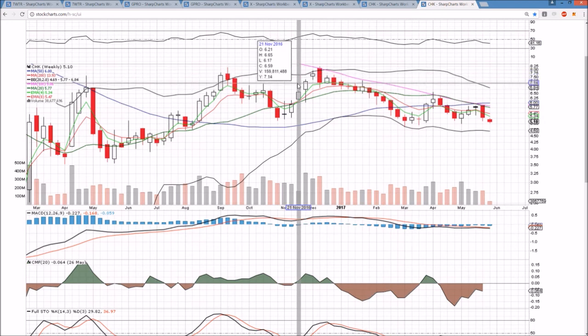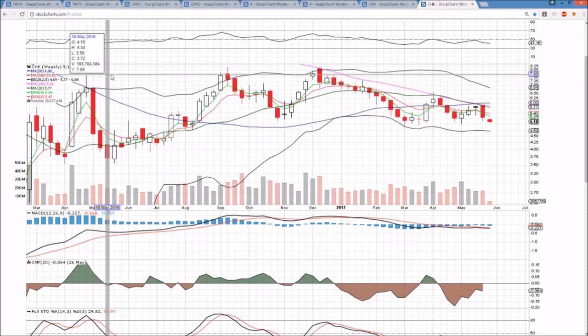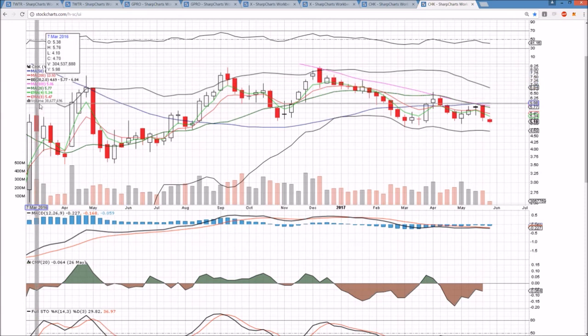So that's what we've got heading into this next day, Wednesday, tomorrow, and we'll see if the GoPro bulls can hold on. Keep an eye on that bear play, especially if the market begins to pull back as well. Thanks for tuning in. We'll see you then.